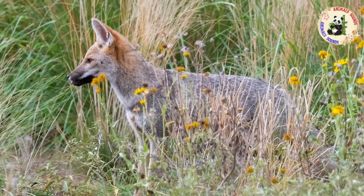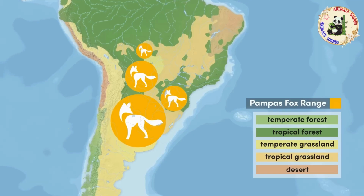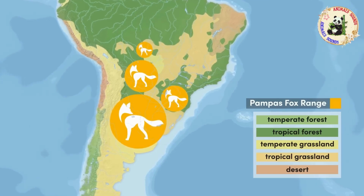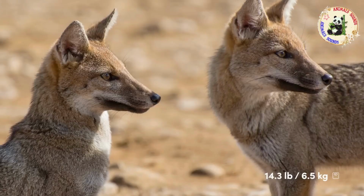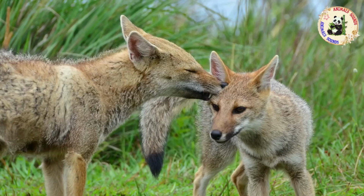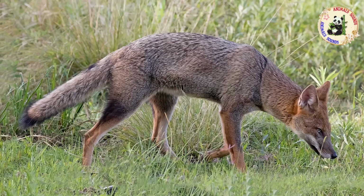This species inhabits and is named after the temperate grasslands that stretch between southern Brazil and eastern Argentina, but can also be found as far north as Bolivia. Although these animals are larger than the Patagonian fox, weighing up to 14 pounds, they are thought to be preyed upon by large birds of prey such as eagles, as well as larger carnivores.